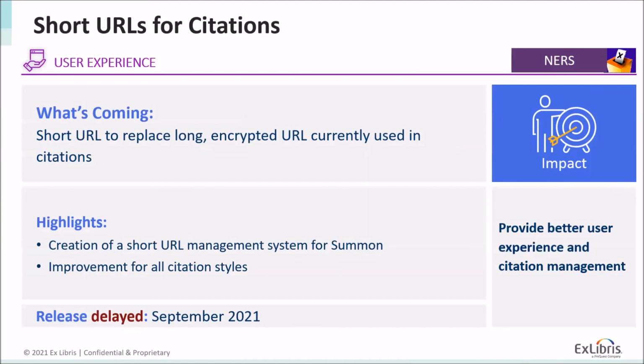However, the drawback is it's so long, I've heard of cases where people's citation section of their paper is longer than the paper itself. So we've created a short URL management system specifically for Summon. It will be an improvement for all citation styles. We'll use that short URL instead of the long encrypted one. Any URLs created before this functionality is released will continue to work just the same as it has in the past, but moving forward, you'll have a shorter URL, making those citations look a lot better.